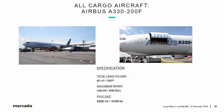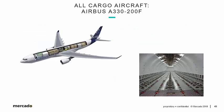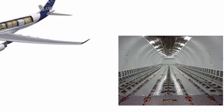These are the type of aircraft that freight forwarders contract with various airlines to move cargo on. As U.S. importers, we want to be dealing with forwarders that have relationships with both all cargo airlines as well as passenger airlines. It just provides us, as the importer, with a wider variety and frequency of aircraft to choose from. This is an interesting slide for a couple of reasons. We're still looking at the Airbus A330-200 freighter. We see on the lower right-hand side, that's the inside of the aircraft.